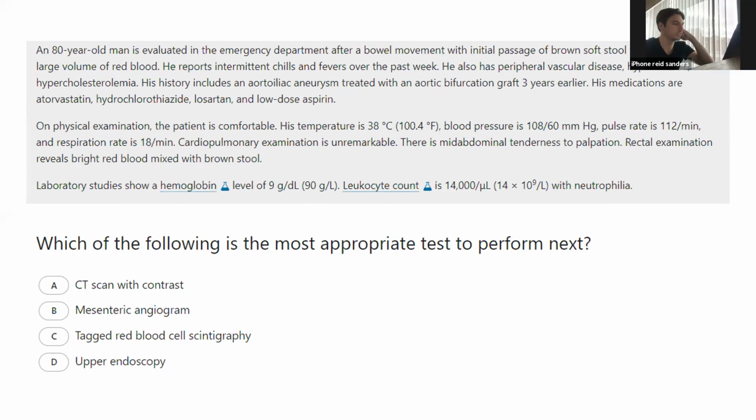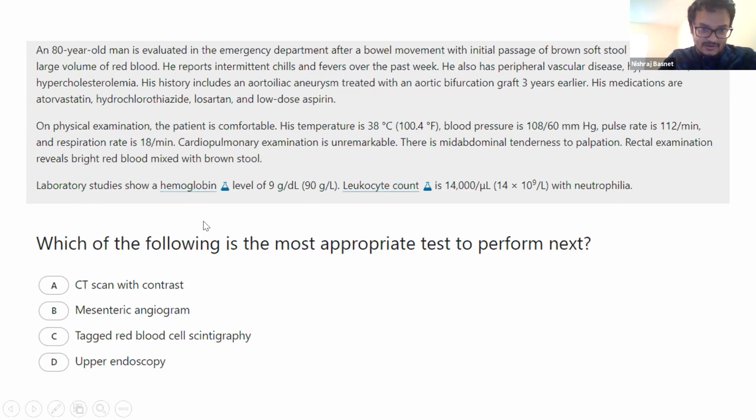His low blood pressure and his tachycardia and his low hemoglobin could be pointing towards a bleed as well. And there's mid-abdominal tenderness to palpation. Is there some type of mesenteric bleed here? I'm going to go with C. With C? Yeah. All right, let's see what's the right answer here, and then we can talk about it further.